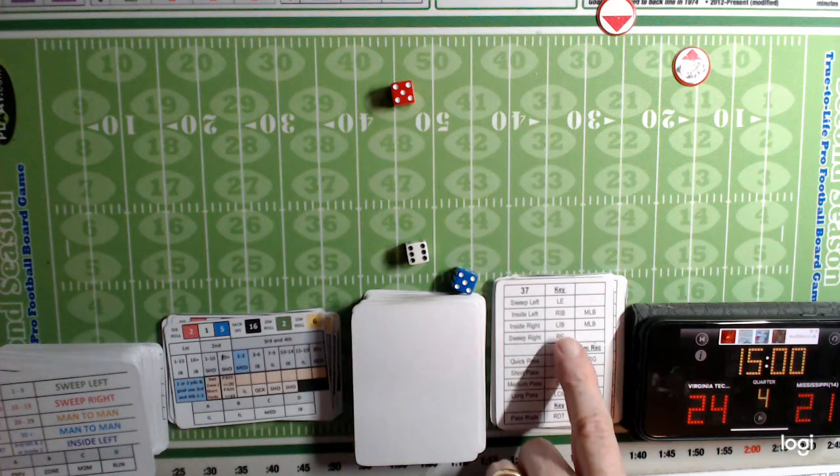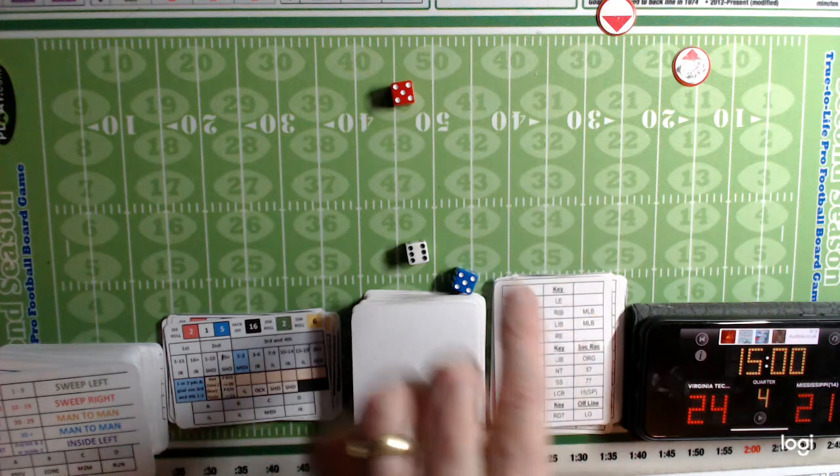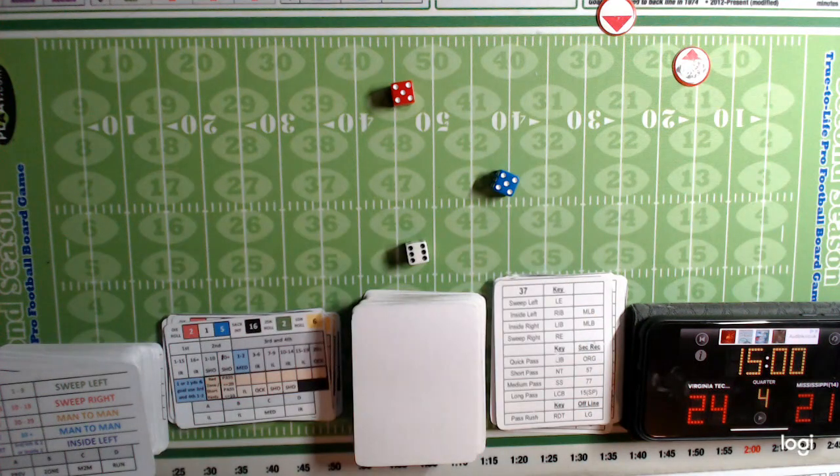Let's have a look at inside left. Right inside linebacker's not there. Middle linebacker is a 5. It's a 5, good defense. 5-6 is going to get him 2 yards. And another 40 seconds off the clock. We're down to 8 minutes left.